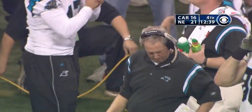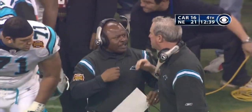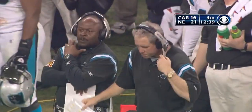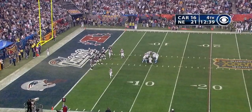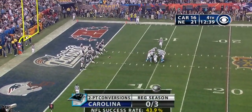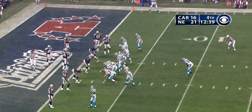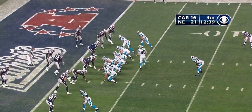And John Fox is saying go for 2. And there's 12 minutes and 39 seconds to go in the game, and I would not do it. I would kick the extra point, make it a 4-point game. If New England kicks a field goal and you don't make this, now you've got to score a touchdown and get a 2-point conversion. You call it chasing the points when you don't have to. Wait till you have to. Don't chase them. Foster in the backfield.